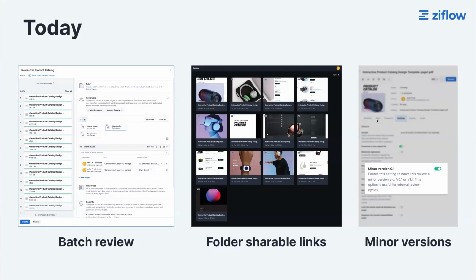Sometimes the challenge with that, though, is that you can approve the entire proof, and each individual asset doesn't have approvals on it. Another capability that we have is folder shareable links. So if you have a number of assets sitting in a folder, you're able to take a link from that and then go share it out to your users. So you can put it in an email, put it in a message, and send that link out. But it's not really connected into the overall workflow.